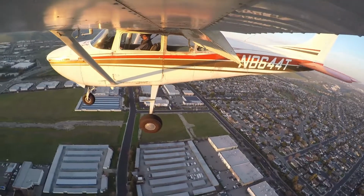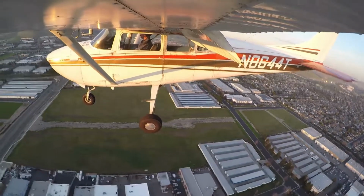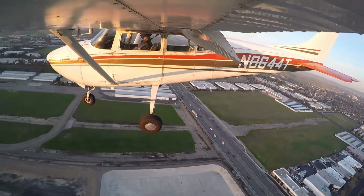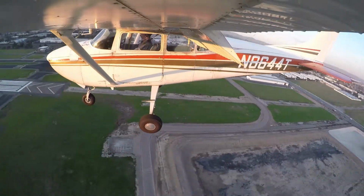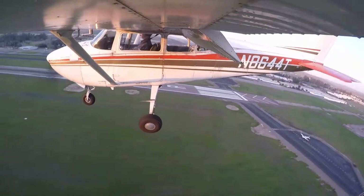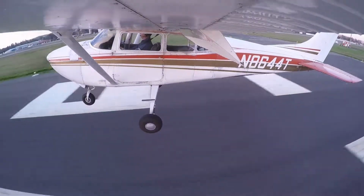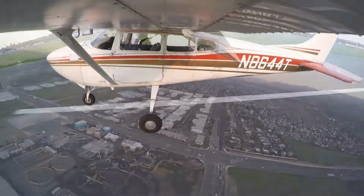There's another one, full flaps. Oh, I remember this one. I had to wait for somebody else, way out there past Isabel. So I was waiting for another plane to take off, so I'm going as slow as I can. And touch that nose wheel a little quicker than I normally like to.